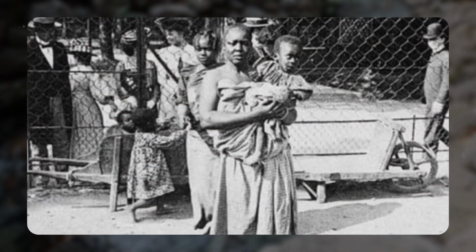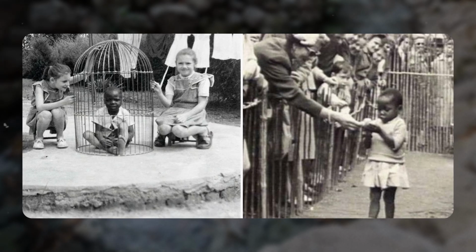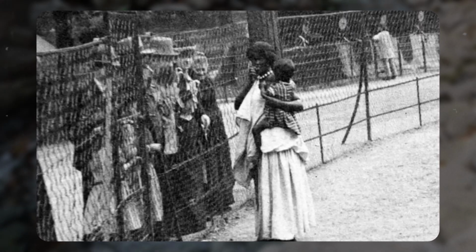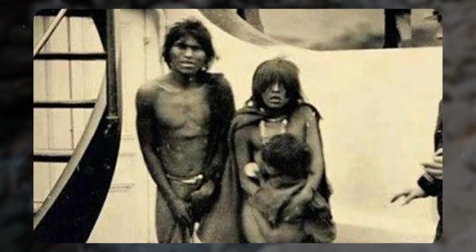At the 1958 Brussels World Expo, African people were kept in cages as part of a human zoo. Crowds tossed them food. These displays, common in Europe into the 20th century, treated people like animals.